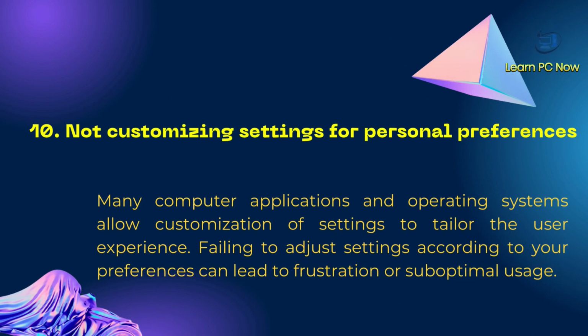10. Not customizing settings for personal preferences. Many computer applications and operating systems allow customization of settings to tailor the user experience. Failing to adjust settings according to your preferences can lead to frustration or suboptimal usage.